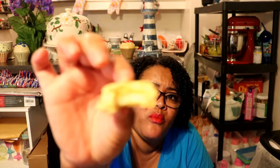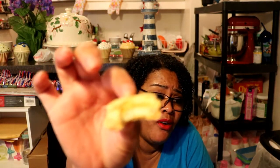Okay. This is lemon. You guys, for it to be a frozen brand, it's absolutely fantastic. Lemon is good. I'm taking another bite. Okay. For it to be frozen, that lemon is tart. It tastes like a lemon meringue pie. Really, really good. That was the lemon one.